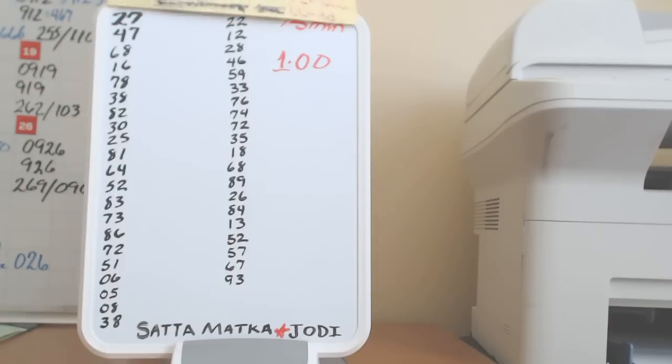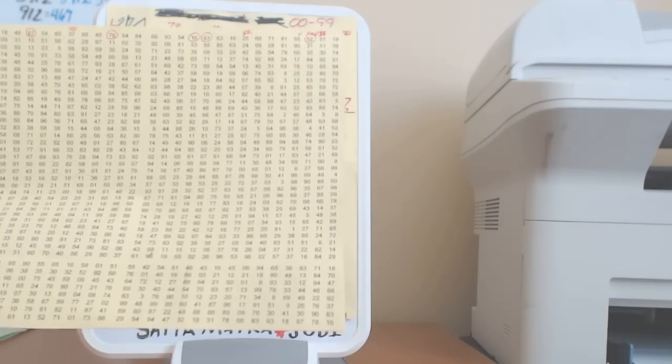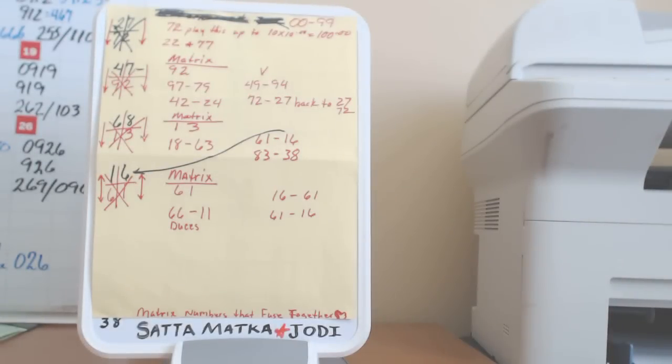So let's show here, starting out with the 27. I have a sheet here that I'm using to see where the 27 is and how far down my next drawing will be before the number appears. And that's what I'm trying to use as my strategy. Now, all we're doing is not a tic-tac-toe. It's basically horizontal and vertical and using matrix. That's all I'm doing.